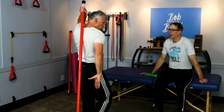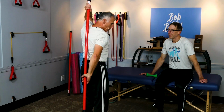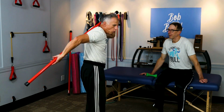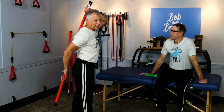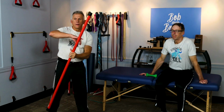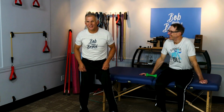And then I go to the chicken wing. Thumb like this, down. This one's kind of hard to do until you get used to it. This is the shoulder I'm stretching. I'm going to go up like this. There should be no pain, just simply a gentle stretch on the shoulder. Do that 10 times each shoulder. Okay? Sounds good.